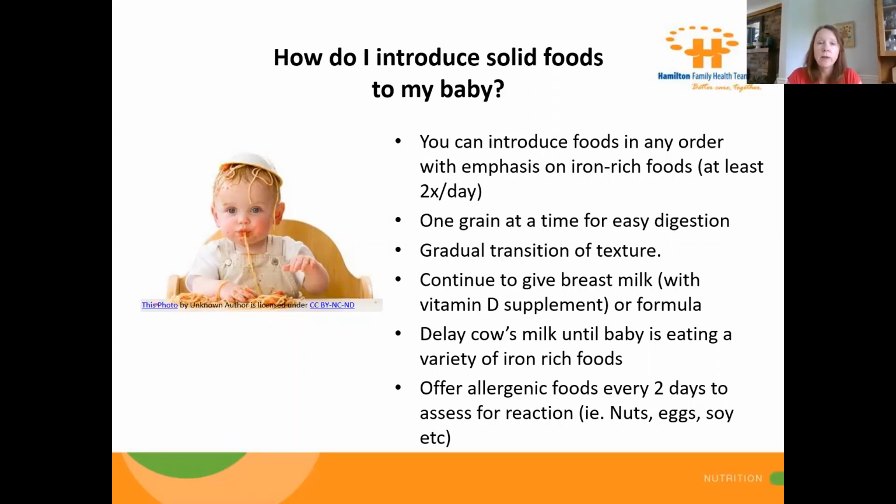And if you're starting with a cereal like an iron-fortified infant cereal, like rice cereal or oat cereal, you usually start with one grain at a time, and you're trying to go slowly because there's no rush in introducing these solid foods. You're really trying to gradually introduce a variety of foods to your baby over a series of many, many months until they transition into sort of family foods at 10 to 12 months of age.